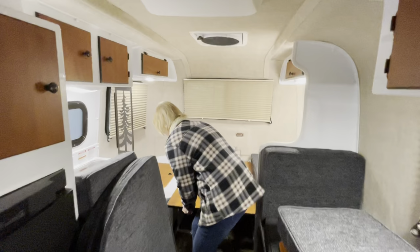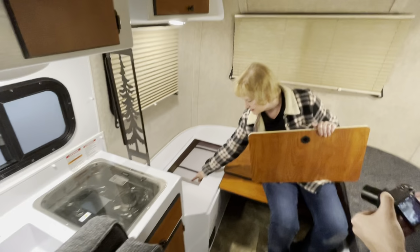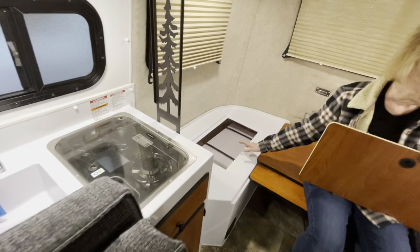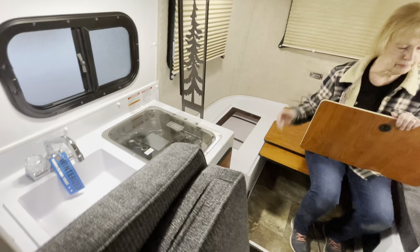On this side, we have your fresh water tank. Right there is the white valve that you're going to turn, and it will empty its contents out onto the ground. That's also how you're going to clean it out. The white valve, right there. And there's your fresh water pump. So if you're boondocking and you need water from your fresh water tank, that's how you're gonna get it to your sink.